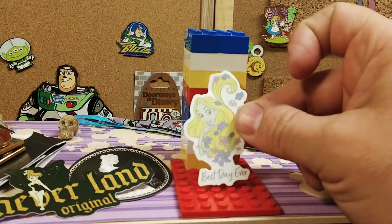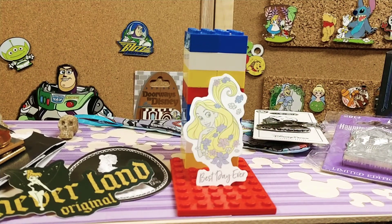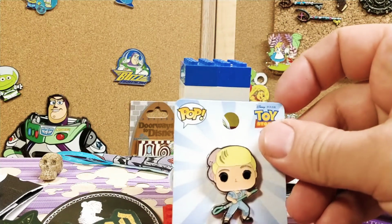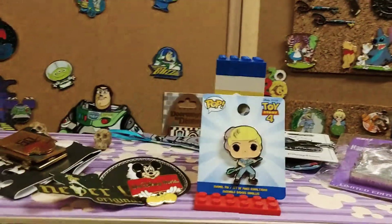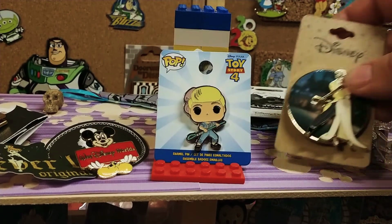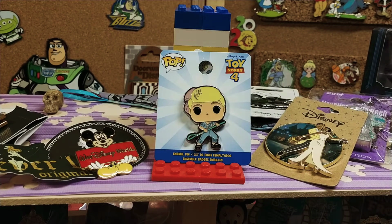And finally, we have, this would be Tangled, I guess, Rapunzel, I believe. Haven't seen it yet. If I should see it, let me know. You can feel free to yell at me. But here we are. I didn't mention her name, but Bo Peep, of course, from Toy Story. There is Mickey. Naveen and Tiana dancing from Princess and the Frog.